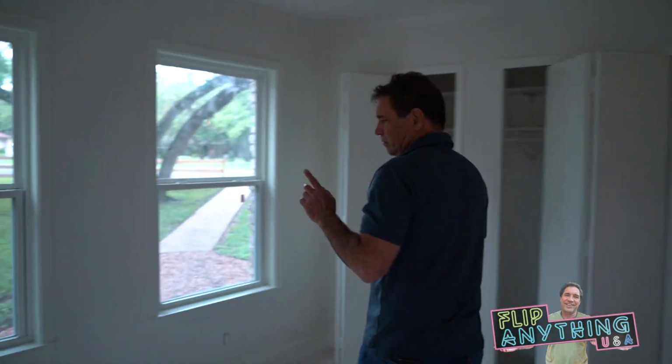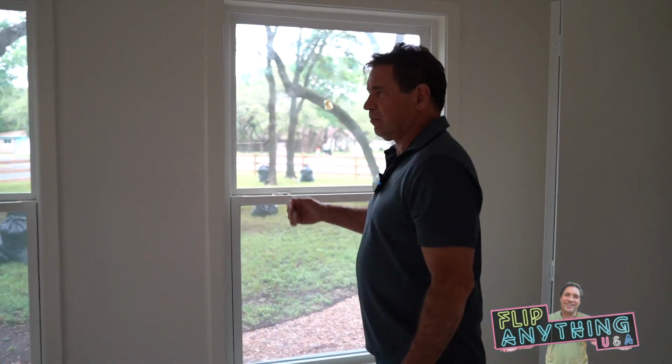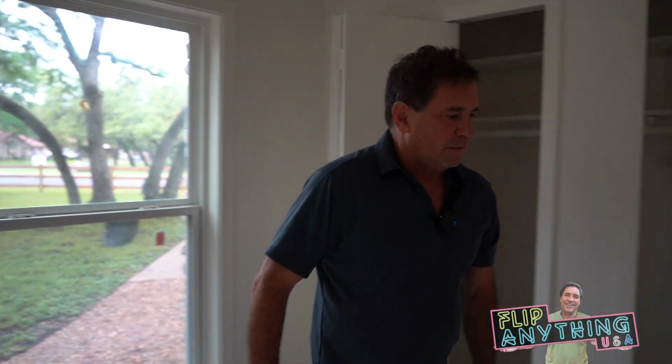We've already measured for blinds this morning. I have a man buying blinds today, and most of these are somewhat of a standard size, so all new blinds going on all the windows. Those will be in probably by tomorrow.